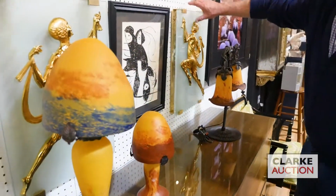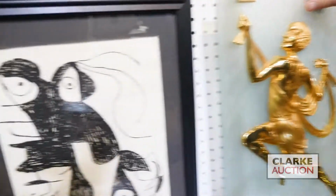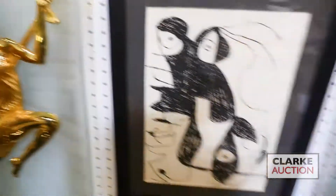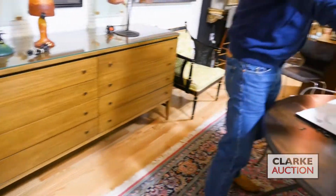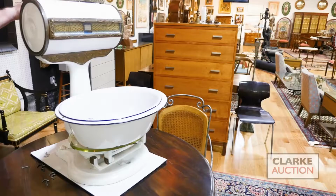Over here, two of my favorite items, wonderful gilt bronze figures of Art Deco women on these sconces. These came from the Nyack mansion. Below that, just a piece of a lot of Paul McCobb we have. This came from, we took it in because it had some very interesting stuff for the Italianos in the village.